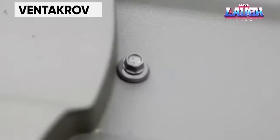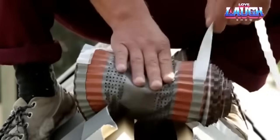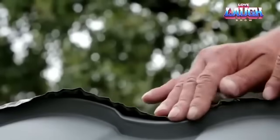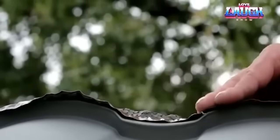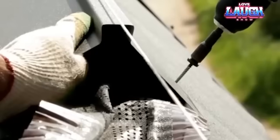Another option for ventilation of the under-roof space. This is the Ventacrov Ridge Vent. It allows vapor, gases, and moisture to escape. The better the ventilation, the lower the risk of rot and mold. At least the rafters will thank you.